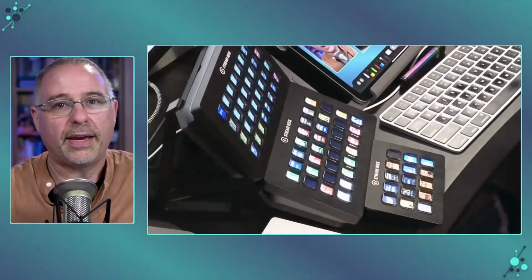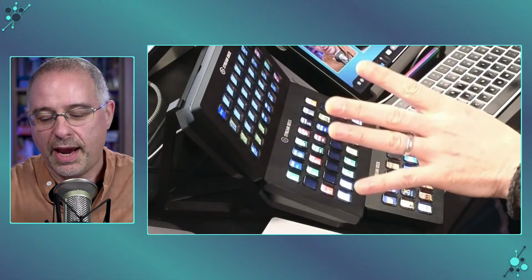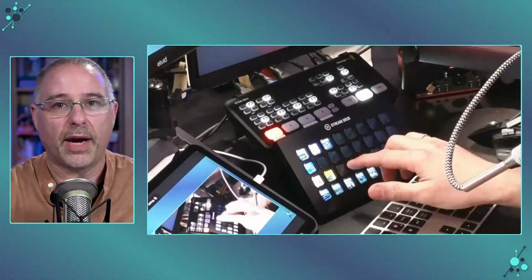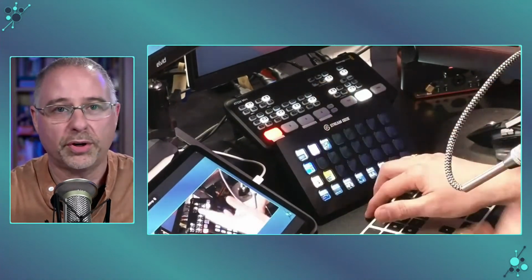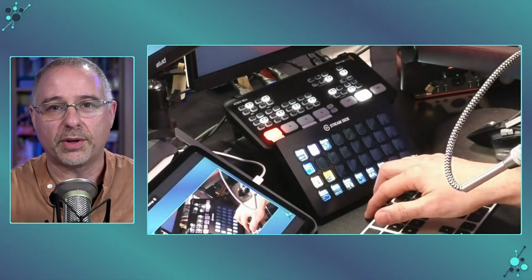And so I use one set of Stream Decks with my Companion, and then another Stream Deck with my streaming computer, and I keep them separate. I use the different programs in each one, and that keeps everything working.